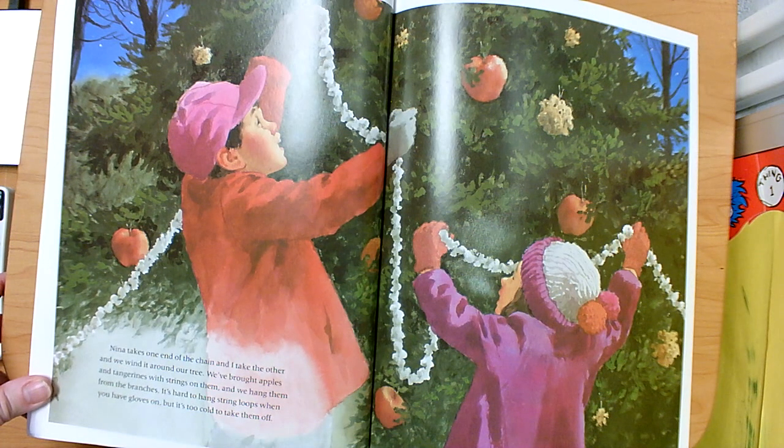Nina takes off one end of the chain, and I take the other, and we wind it around our tree. We've brought apples and tangerines with strings on them, and we hang them from the branches. It's hard to hang string loops when you have gloves on, but it's too cold to take them off.